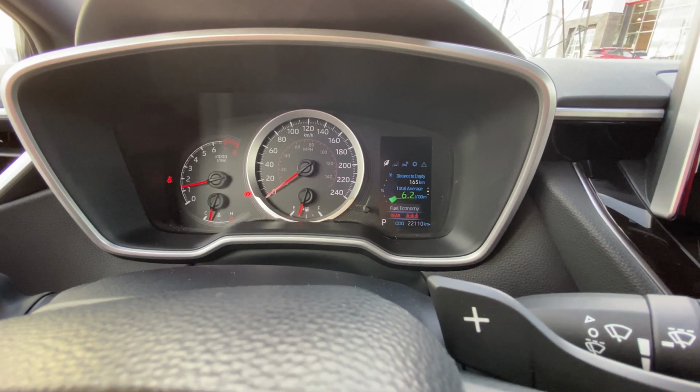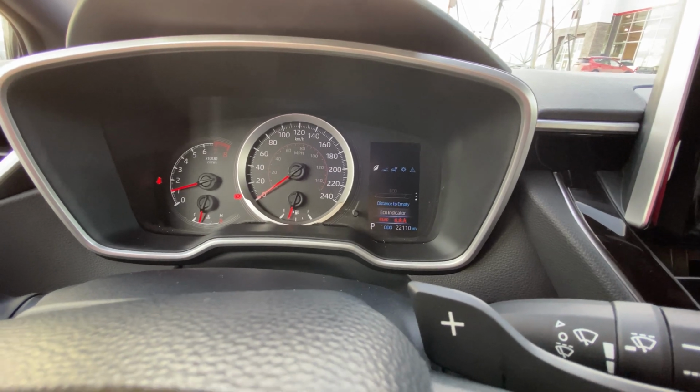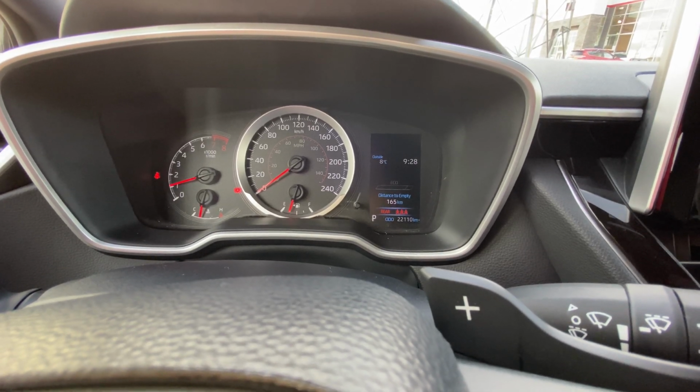If I go down, you're going to have your fuel economy settings, so your last gas tank, your total average right there, and then your current. So that eco tells you exactly how you're driving comparative to the fuel economy standards.